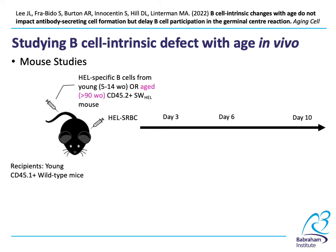We then went on to investigate if there are cell-intrinsic defects in B cells' function in vivo using the switched HEL adoptive transfer system. Hen egg lysozyme, or HEL-specific B cells from either a young or aged switched HEL mouse were transferred into young congenically distinct wild-type recipient mice. These switched HEL B cells contain the high-affinity B cell receptor against hen egg lysozyme.